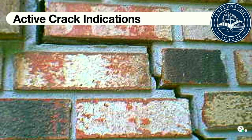The crack has been patched and has opened up again. The edges of the crack in brick are sharp and not rounded with time. There is no dust or debris inside the crack. The wall is painted, but there is no paint inside the crack. The longer a crack has been there, the less of a structural issue it is. And again, the main thing is to find out if it's still moving. That's our main goal, to see if it's still moving.